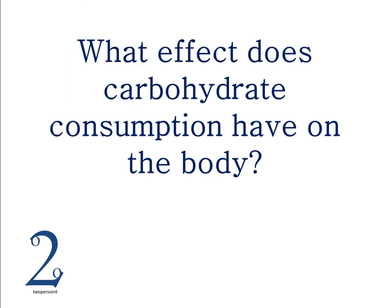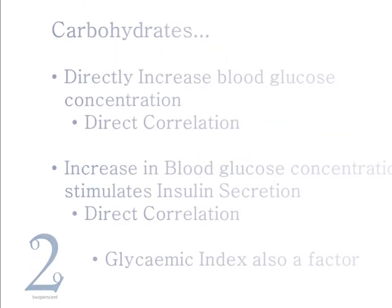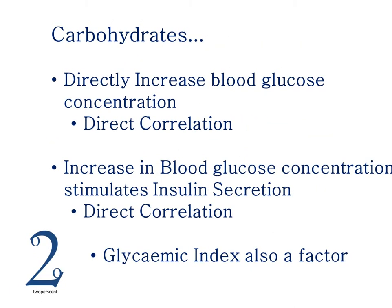So what effect does carbohydrate consumption have on the body? This is really important to understand. Carbohydrates, once you eat them, are broken down into glucose. They therefore directly increase your blood glucose concentration. Now, this happens with direct correlation, and what that means is the more carbohydrates that you eat, the greater your blood glucose concentration will rise.